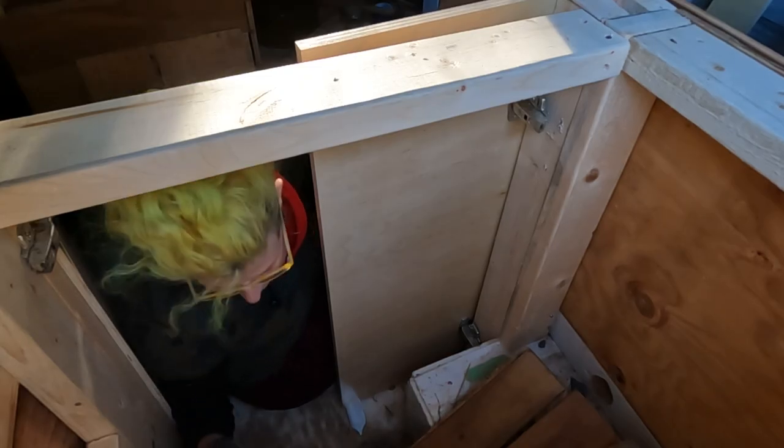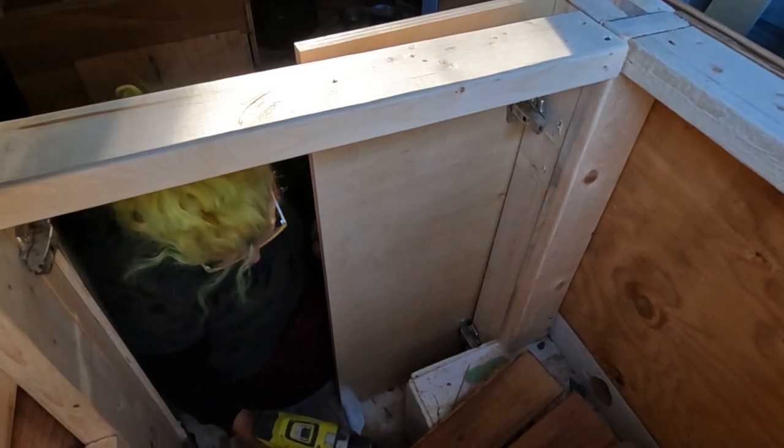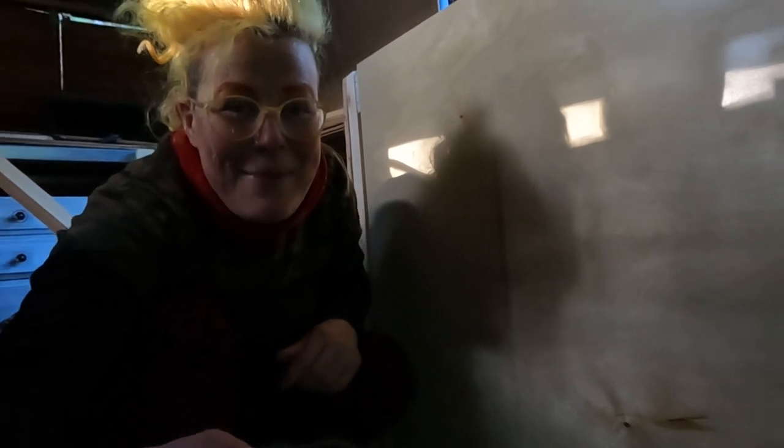Hi, folks. Time to do this one. Look, cupboard doors. Ta-da! Look how nice that is. It's a little snug down here. I probably have to tweak this drawer because it's close here and wider up here. Eee, I'm so happy I have cupboard doors!